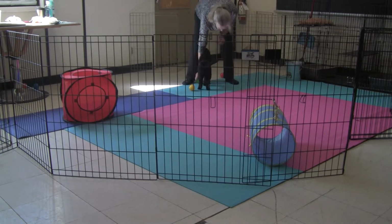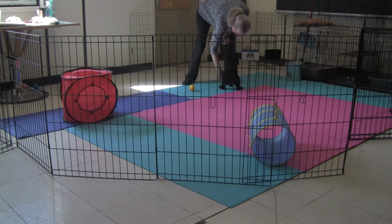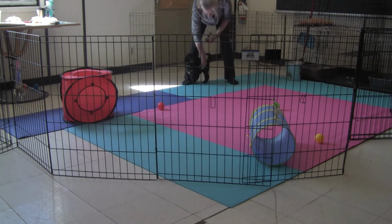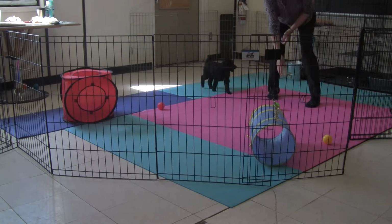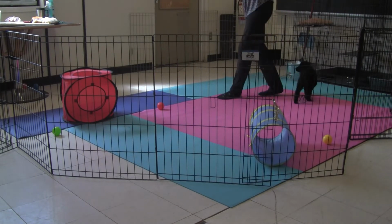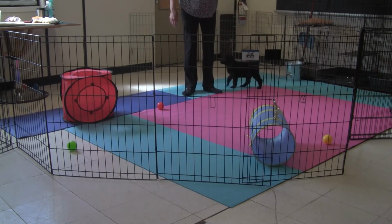So we're going to go and play with this ball. Look. Yeah. Go get it. No? You don't want to go get it? Yes. So she is quite social during this exercise.